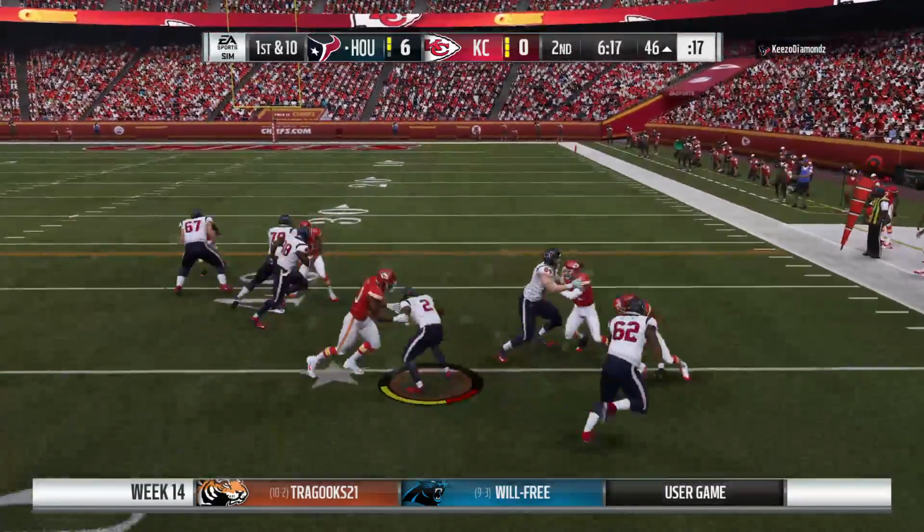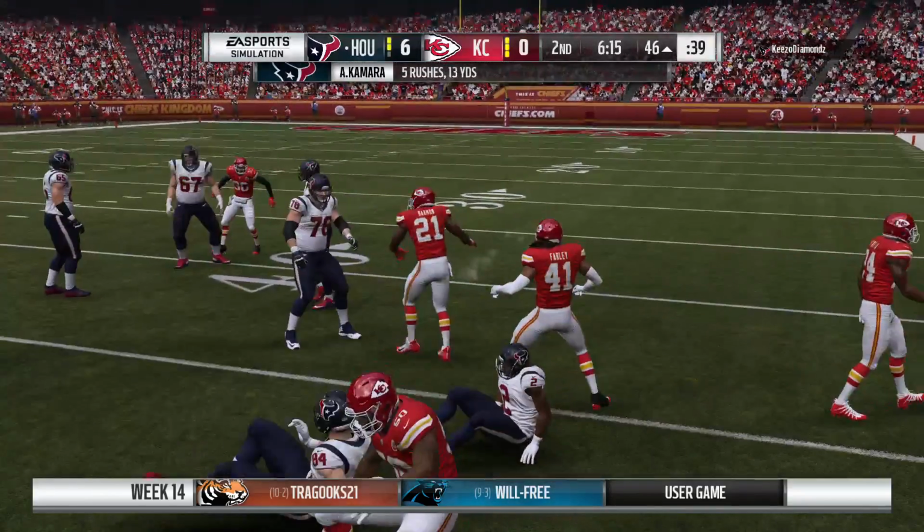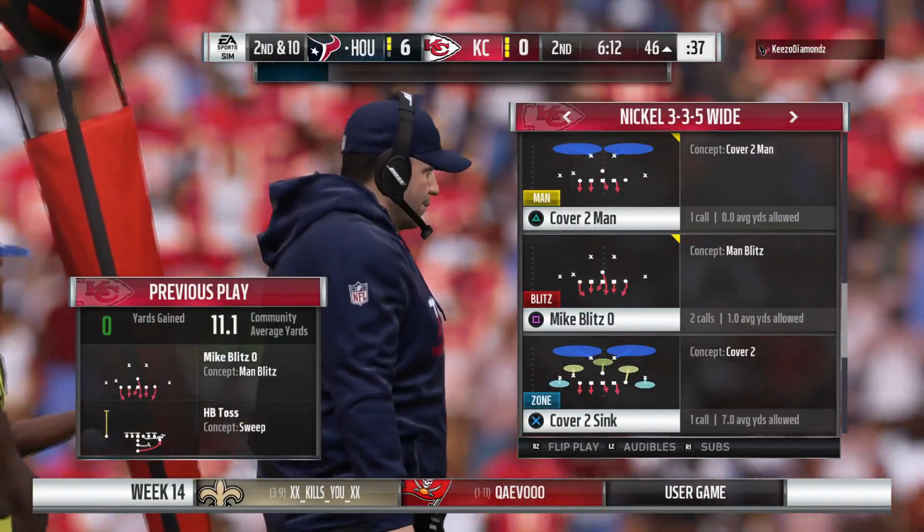Now a pitch out to Kamara. And he stopped immediately there. The All-Pro Justin Houston in on the tackle.